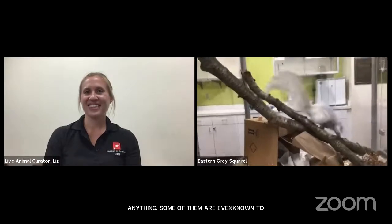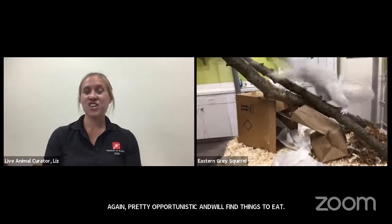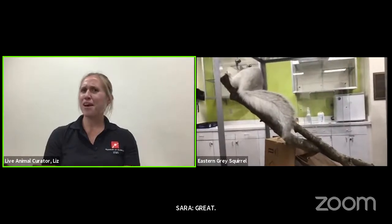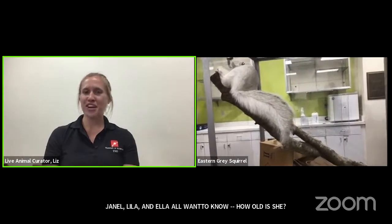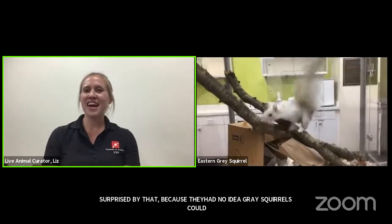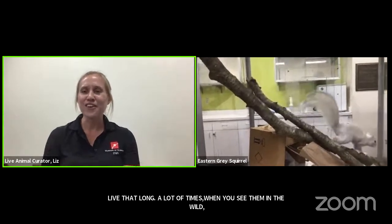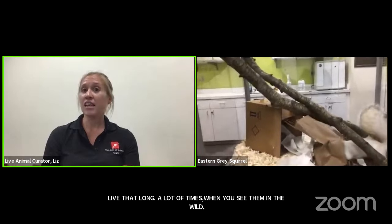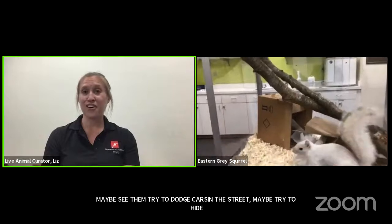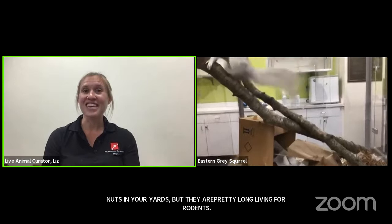Great. Janelle, Lila, and Ella all want to know, how old is she? She is just about 9 years old. People are often surprised by that because they had no idea gray squirrels could live that long. A lot of times when you see them in the wild, you might think they're kind of silly. Maybe you see them trying to dodge cars in the street, or hiding nuts in your yard. But they are pretty long lived in terms of rodents. So 9 years is definitely not unheard of in captivity. They've even been known to go upwards of 20 years in captivity.